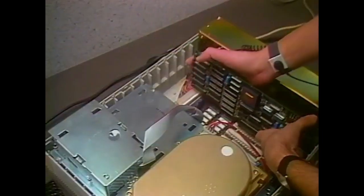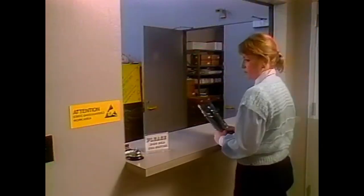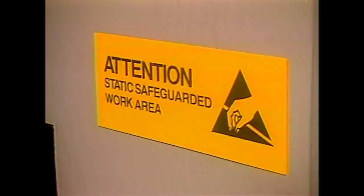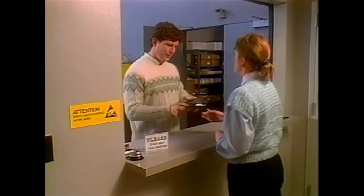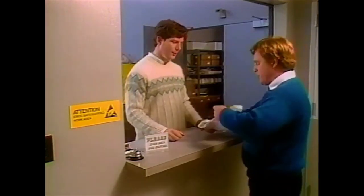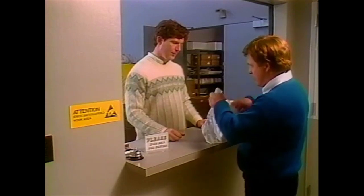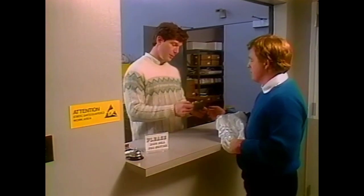End users will need to know how to handle sensitive parts. In fact, we want to educate the end user to look for proper grounding procedures when he selects a service center. Hi, here's the board that I called you about. Thank you very much. Because when the customer brings in a card for repair, he should know that if it's not protected, he himself may have damaged it. We'll do what we can.